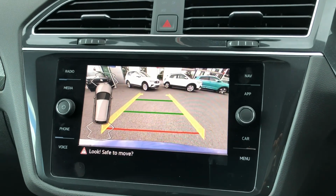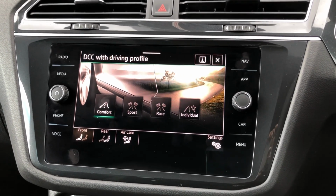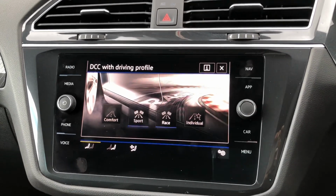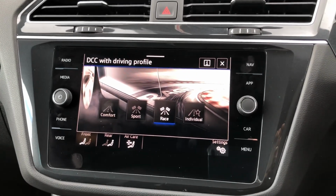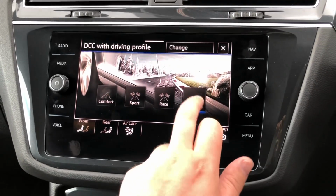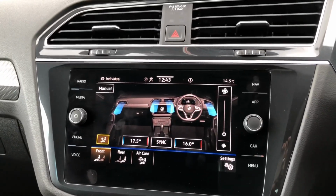Also, a driver profile selector will allow you to optimize the feel of the car and choose between such settings as comfort for normal journeys, sport mode for that little bit more dynamic drive, or if you prefer a full on-track race driving mode, which will fully adjust the dampers thanks in part to the DCC dynamic chassis control. Or you can optimize the feel of the car by choosing your very own setting, individual, and change the actual feel of the car. You can even change the note of the exhaust as well. There is that much to choose from.